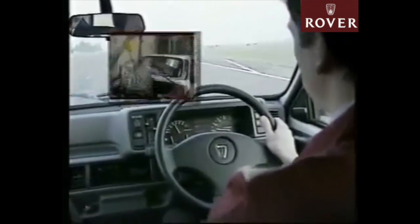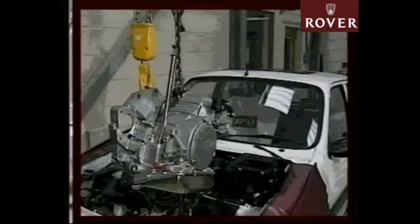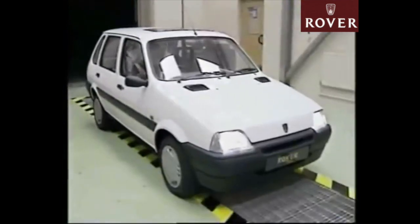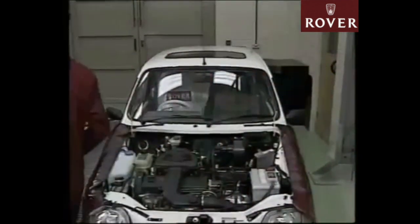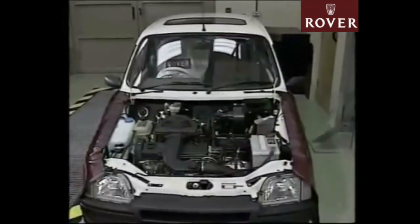If the selector cable is correctly adjusted and the transmission still suffers the complaint, renew the transmission. Repairs to the VT-1 are basically restricted to rectifying oil leaks, replacing external components, and replacing the gearbox. We'll now demonstrate the remove and refit procedure, highlight the care points to be observed during this operation, and demonstrate some of the repairs permitted during phase one.